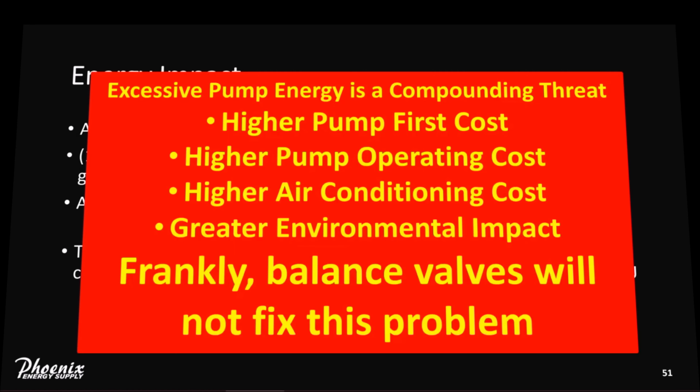So again, I repeat this, that excessive pumping energy compounds in multiple ways. It's like double jeopardy squared. But frankly, adding a balance valve to this loop field would not solve the fundamental problems of this loop field.